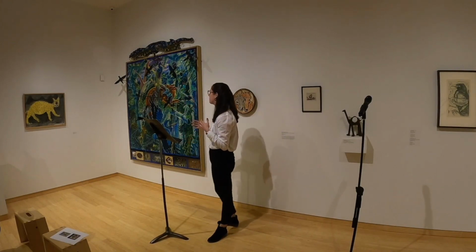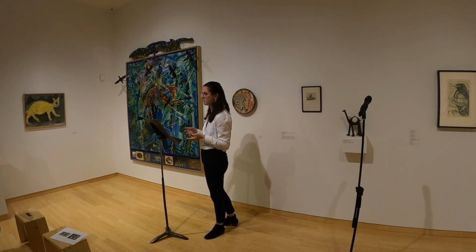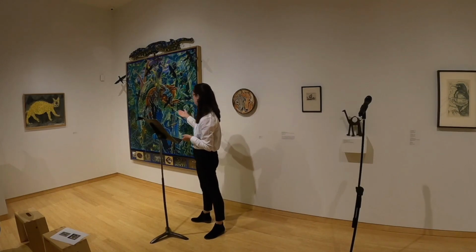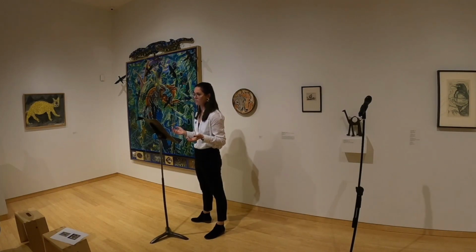So from there, we would synthesize these answers that the students have given into questions about the meaning of the piece. So I might ask, well, how do you think the trap got there? And hopefully, in all of the tours, this has led to a conversation about humans' impact on the natural world and on animals and environments.